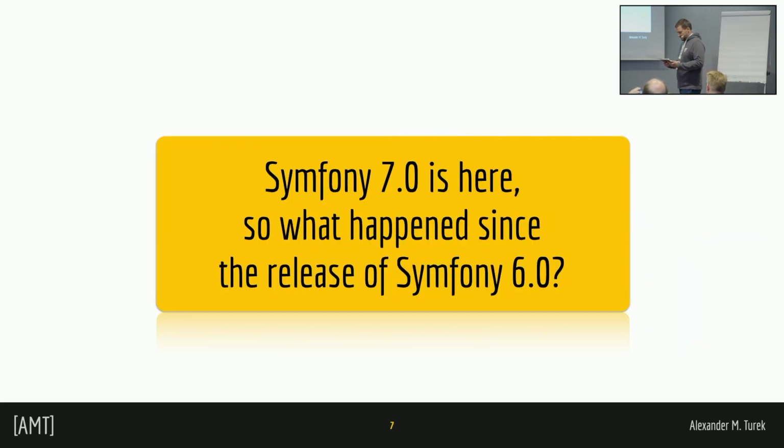Since we are talking about the new features of Symfony 7, obviously, the talk is now: Symfony 7.0 is here. So what happened since the release of Symfony 6.0? Every feature that we shipped in 6.1 until 6.4 is actually one of the new features of Symfony 7, because this is our feature development timeframe.